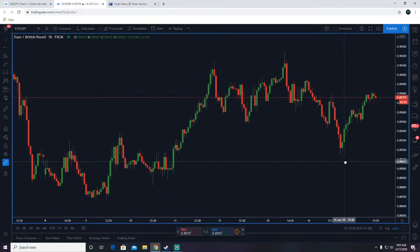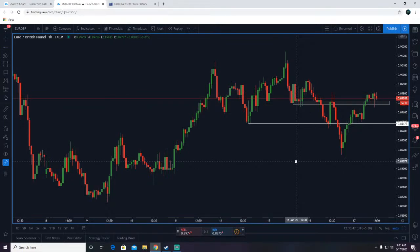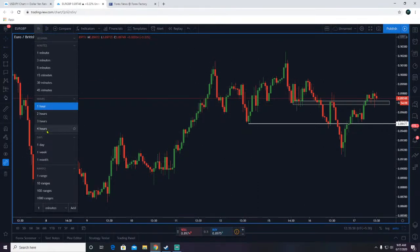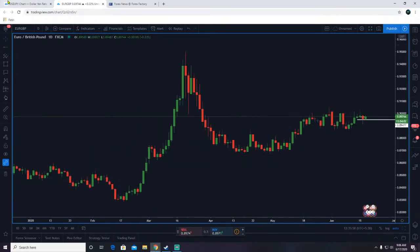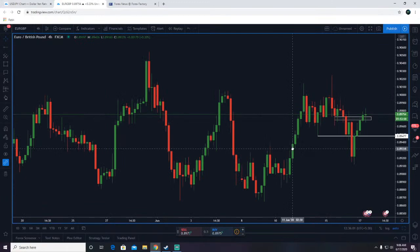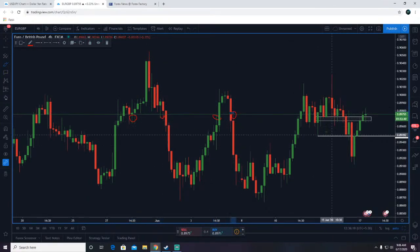It doesn't make sense to me why you're in shorts, because it looks like we have a small support here, and you still didn't break this support, and the next one looks like here. I don't know the reason for selling Euro GBP. I think there's no setup on Euro GBP. See, this zone matches with the 4 hour too. I think this can still continue to the upside. And you also have rejections that happened before at the same level here. So I need to be careful.